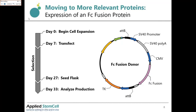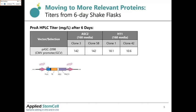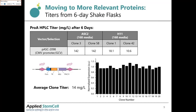And now we use a more relevant protein. This is to look at expression of an Fc fusion protein. And this is just the process of making these cell lines. And this is the analysis of protein expression titers from 6-day shake flasks in the lab. This is the ASC2 site in CHO cells, and these cell lines have the H11 locus. And as you can see, ASC2 performed even better than H11 in terms of protein expression. Also, these are different numbers of clones, and there's good consistency in terms of protein expression across the clones.